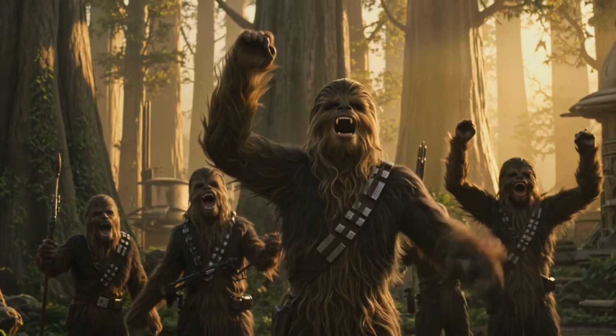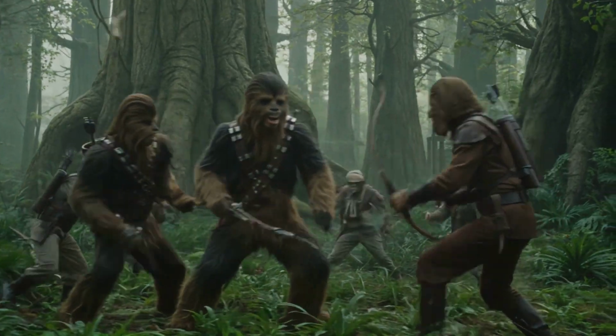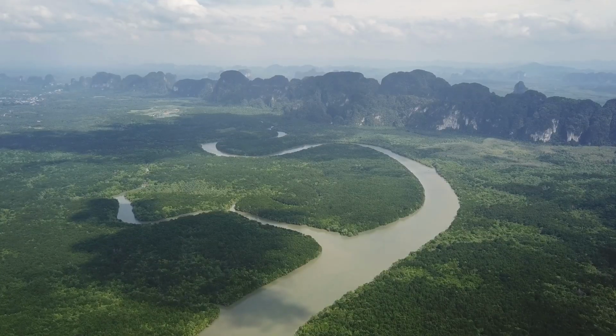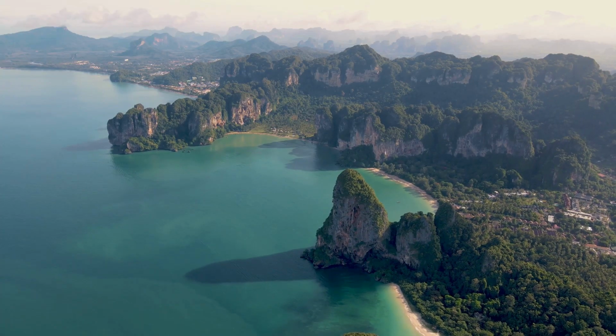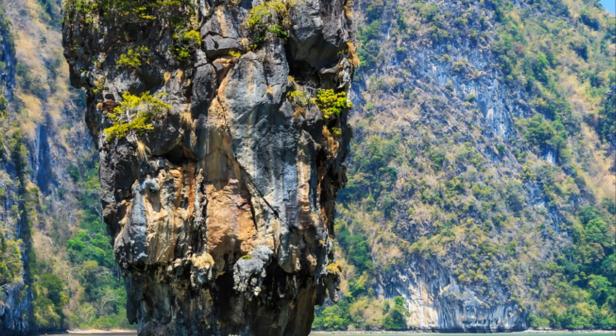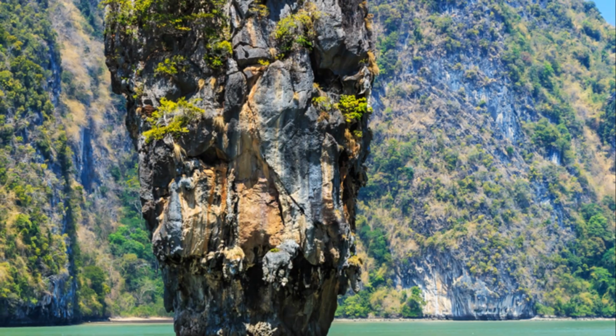Just resist the urge to do your best Wookiee roar. Unless you want to scare the other tourists. Whether you're a nature lover or a cosplay Jedi looking for a new adventure, Fang Ya Bay delivers scenery that's quite literally out of this world. It's Kashyyyk, but with better weather and zero separatists. No Wookiees either, sadly.